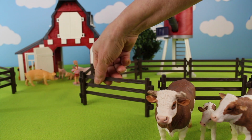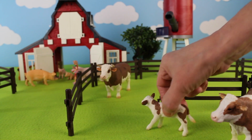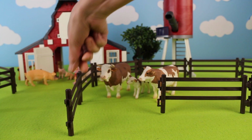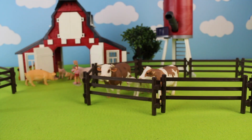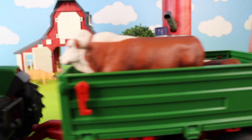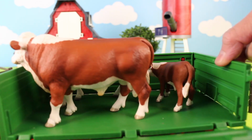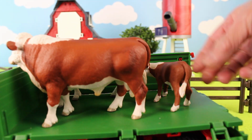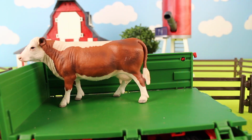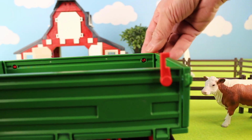Here are the cattle. Now let's put them inside the gate into the pasture. There's one, two, three cows. Don't forget to close the gate. Here comes the farmer with more cattle. Look, let's open the gate to see what we have. And we have three more cows. There is the baby cow or calf. Here is the father cow and the mother cow. Don't forget to close the gate. There goes the tractor.